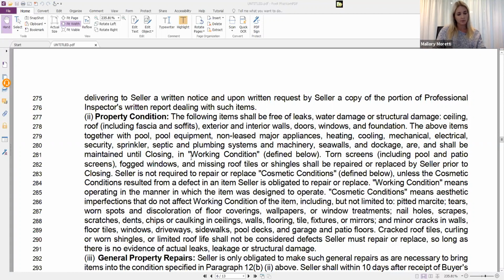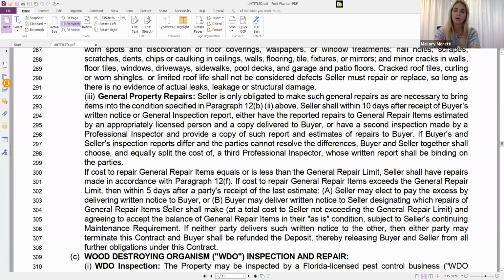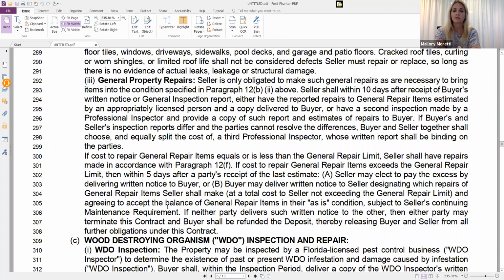So if you can move down a little bit to line 300 to 308, this is the most hyper-technical area of this contract. And I think it's what gets people tripped up all the time. So a lot of times you hear, oh, well, standard contract, they're stuck. There's absolutely no way a buyer or seller can get out. That's not true. And the way that's not true is because of this, from lines 300 to 308.